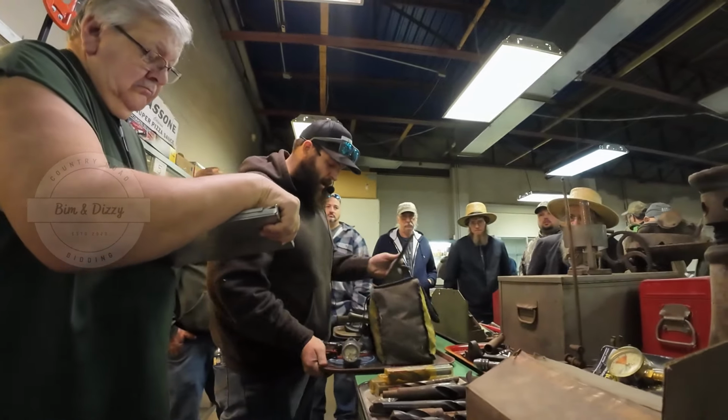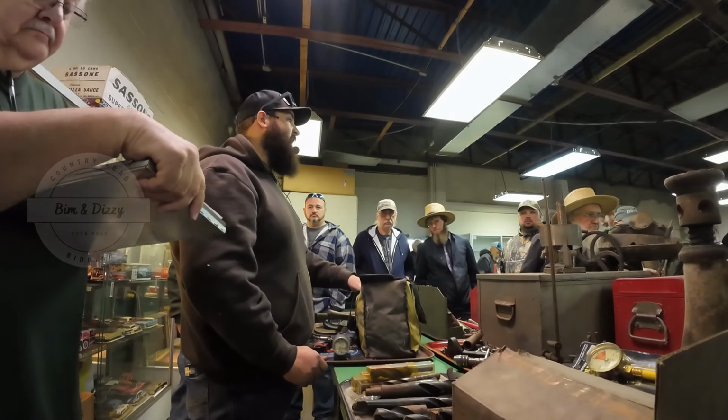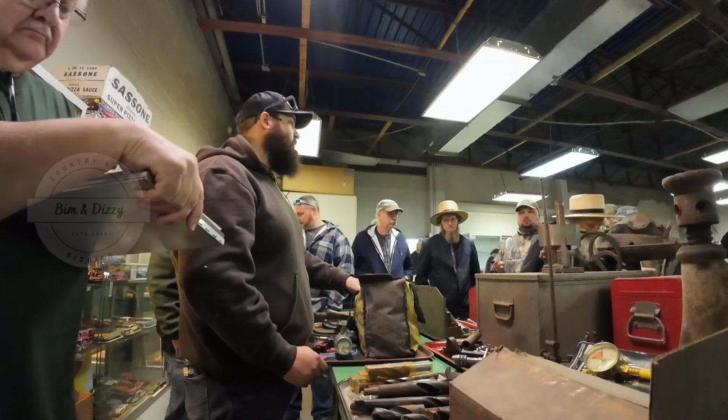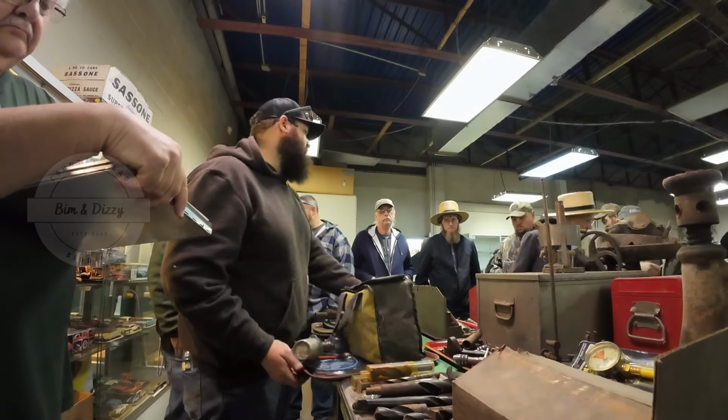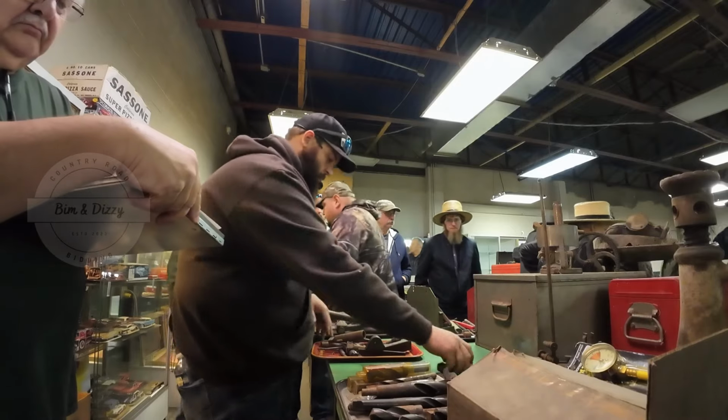$152. Find this trade lot right here, paint gun and all. $10 to go. Ryobi and all. $10 to bid, fine. $2 to go. Dollar bill. $178.